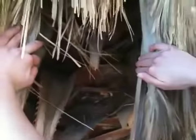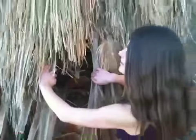What do we have here, George? Palm tree. That's on the inside. This goes all the way up. How big is this thing?